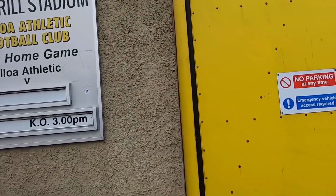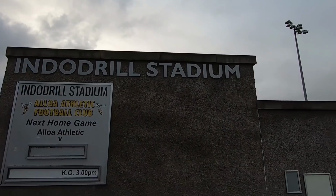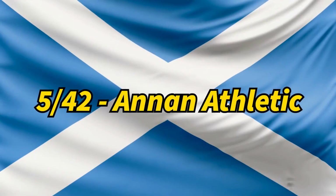And here we are at stadium number 4 of the day, Alloa Athletic, Indo-Drill Stadium. Names of stadiums, sorry, get changed so much these days that, here we go, let's do the old classic footy adventures peek in. Can you see in there? I'm just trying to get a little look. And yeah, so here I am next to the home of Alloa Athletic, my 4th club of the day.